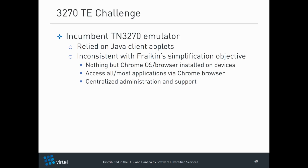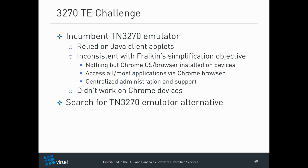It was inconsistent with Fraikin's simplification objective to install nothing else than OS and browser on the Chrome devices, to access most, if not all, applications via the Chrome browser, and finally to administer and support all devices from a central administration and support console. More importantly, it turned out that the applet simply didn't work on Chrome devices. This was preventing Fraikin from moving forward with their Workstation Simplification project.